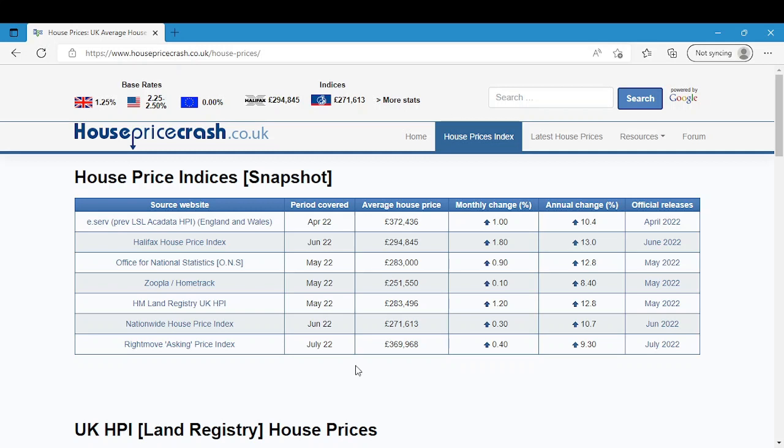Okay, let's start with the most timely, which is Rightmove. This index is kind of the odd one out as it tracks asking prices and it's not released at the end of the month reporting data for the previous month. It's actually normally released midway through a month, but still includes data for the previous month, just not calendar month. So according to Rightmove, asking prices in the UK are just shy of 370 grand, up 9.3% on the year and have increased 0.4% from the previous month.